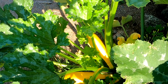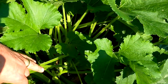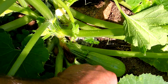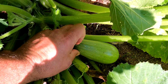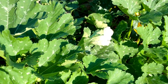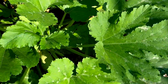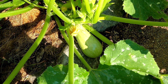They're lovely tasting zucchini, but I have to say the star of the show this year, I just picked a whole bunch yesterday, so there isn't a lot. But these, it's called Magda, Lebanese Magda. These are just awesome zucchini. I mean, there's one. So you can see that. And you want to pick them when they're about that long, like no more than 8 inches.